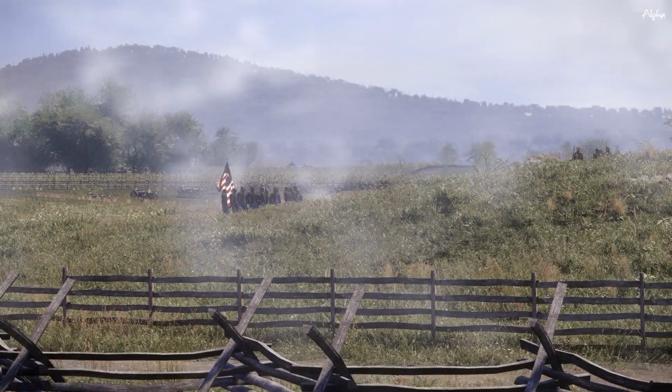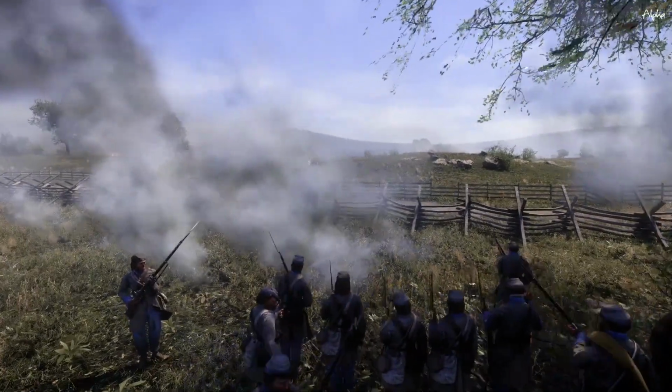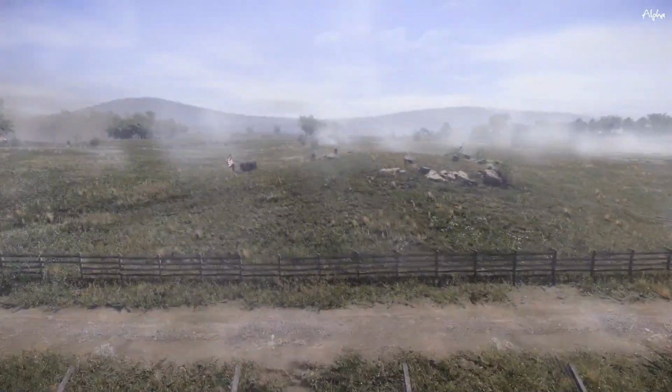Looking at the flank. The mighty 88. A couple of them going down. Getting a shot on him here.